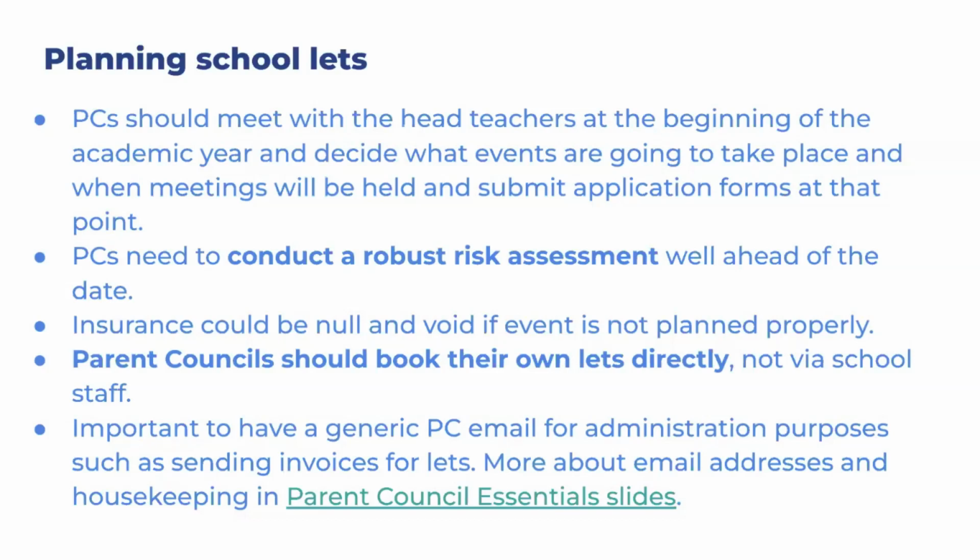If you know that you're having those meetings and those events, then what we would encourage you to do is to get those let applications in really, really early. You need to plan ahead also because you need to conduct a risk assessment, and there'll be questions on the let application form about how you are planning that event and your public liability insurance. That insurance would be null and void if the event isn't planned properly. There are lots of examples out there of parent councils who have events and then suddenly find that they haven't got enough helpers, and that's why planning ahead helps on many fronts. It lets Sandra's team know that you need that, and the staff behind the scenes can do everything that needs to be done to make sure that janitors, etc., are in place.